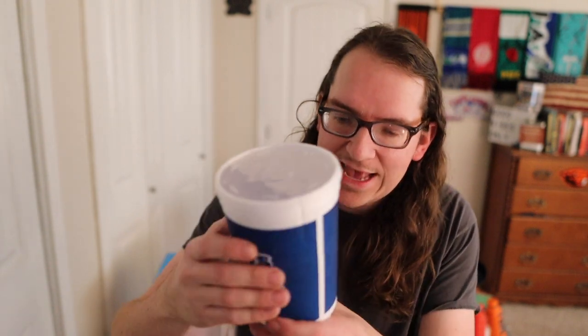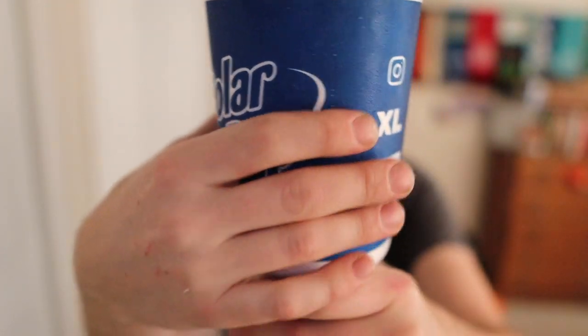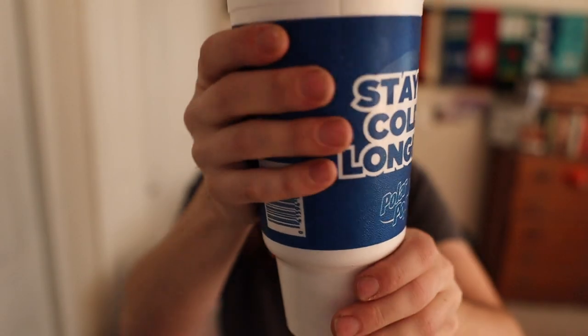Polar Pop. I got the XL because, hopefully it's good. If it's good, you know I'm going to want to drink some more. Like it says, it stays cold longer, basically because it's in a styrofoam cup, which I don't even think people use anymore. Anyway, I put some ice in there, I went to the machine, and I got it and everything.